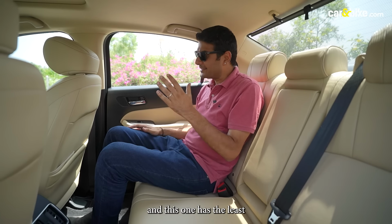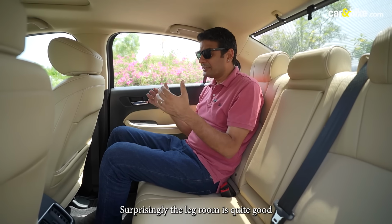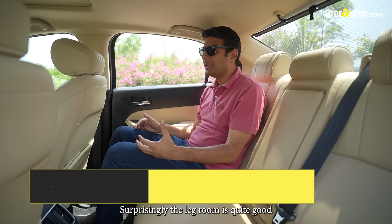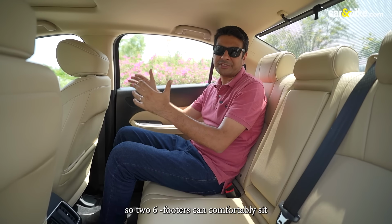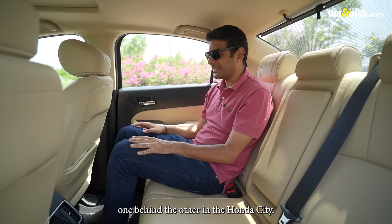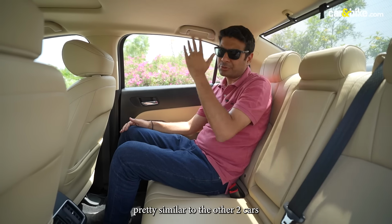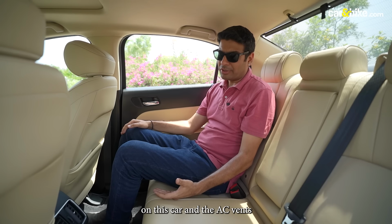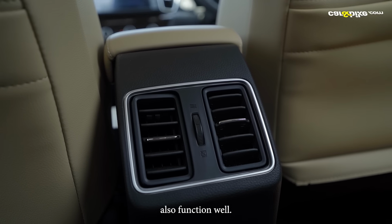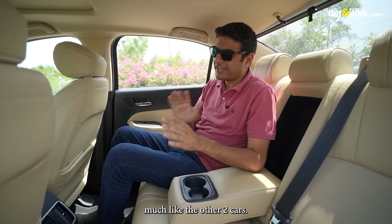Talking about the Honda City, and this one has the least wheelbase amongst all the three cars we have with us here today. Surprisingly, the legroom is quite good. The front seat is adjusted to my driving position, so two 6-footers can comfortably sit one behind the other in the Honda City. Great knee room as well, really impressed. Headroom quite similar to the other two cars. I've tried all three cars now. I also like the under thigh support on this car, and the AC vents also function well. You also get a center armrest with two cup holders, much like the other two cars.